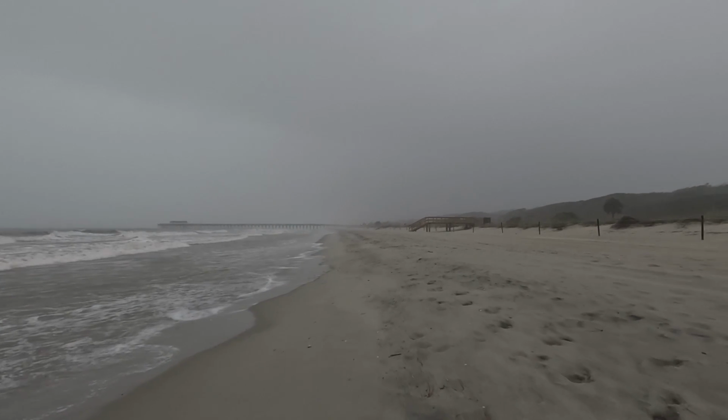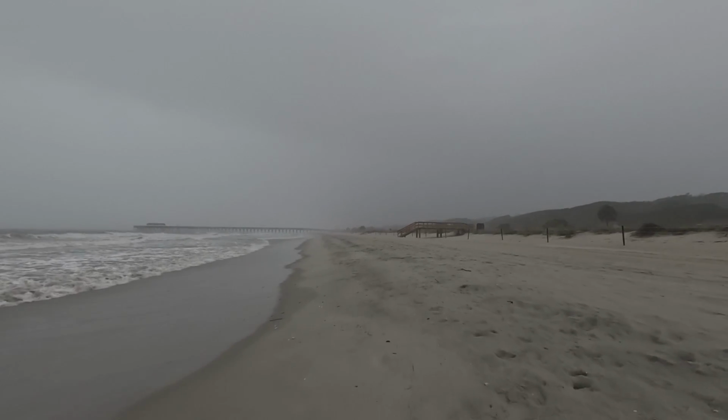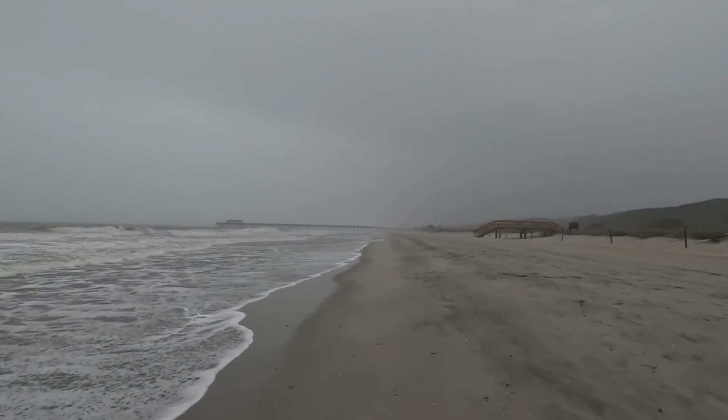I put away the umbrella, so you probably will see some rain on the lens. It's blowing hard on my back right now, so maybe not too bad. Taking a little walk along the beach.